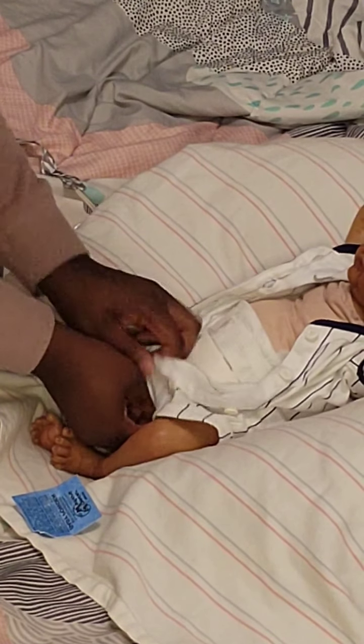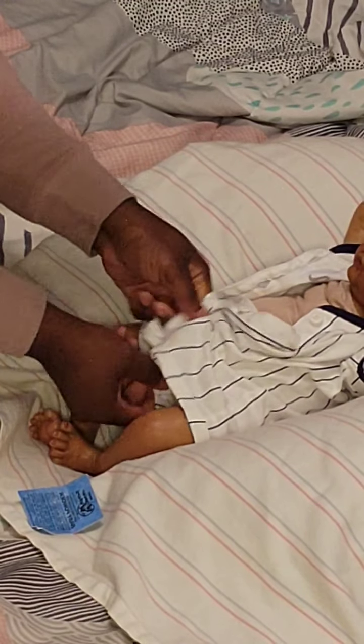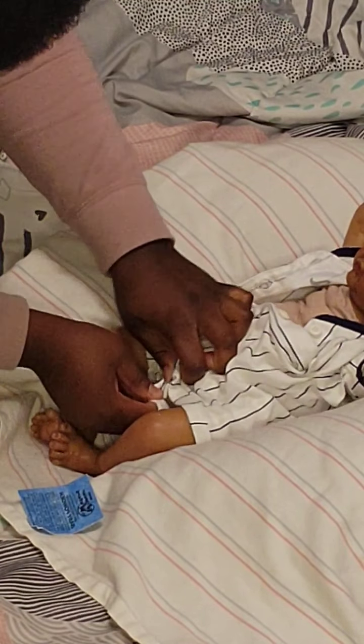Wait a minute, I could have just opened it from the bottom. I'm making stuff so difficult. Just unlatch this right here.